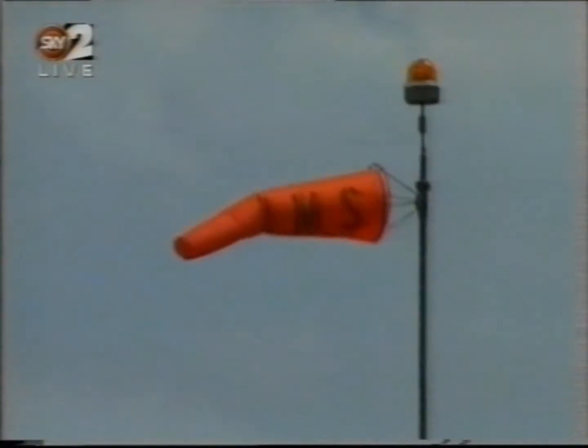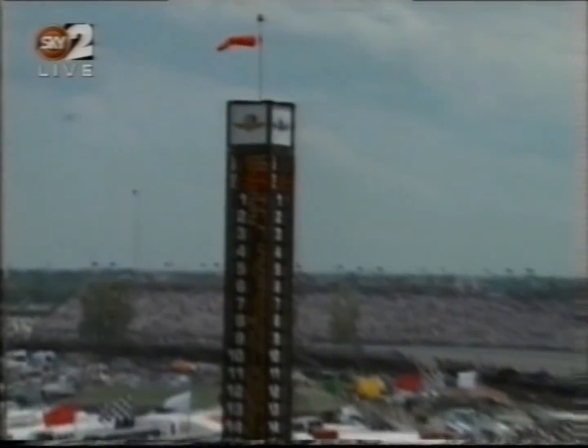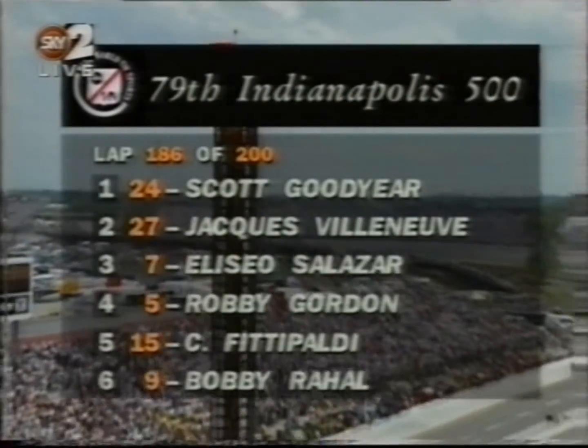That's Jimmy Vassar. Paul? Yeah, sounds like an accurate description. The winds are gusting over 30 miles an hour now, as we'll come back for the closing lap with Scott Goodyear in front.